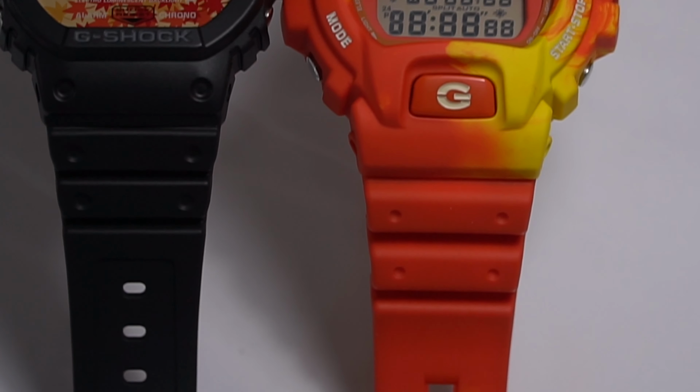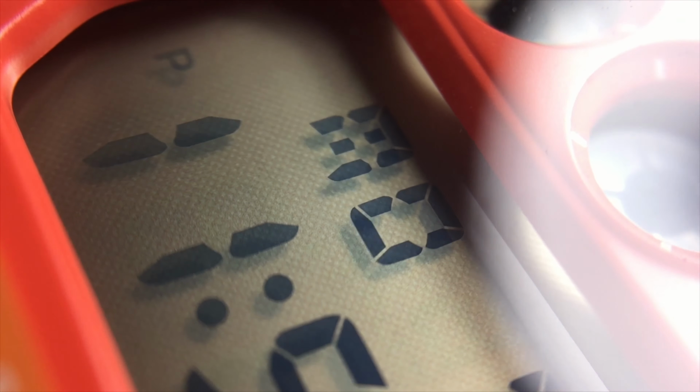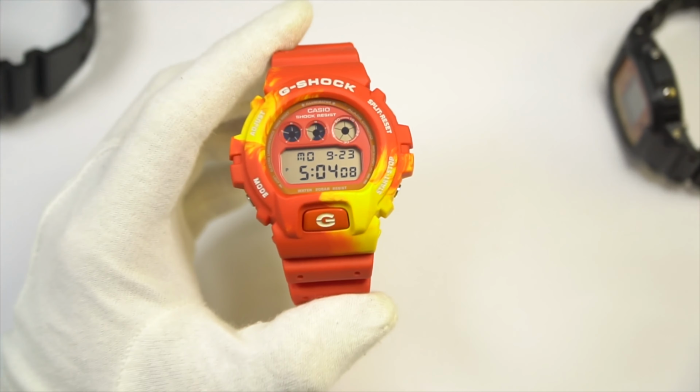So what makes this one different aside from the obvious watch band and bezel? Of course, the faceplate now doesn't come with the autumn leaf pattern. Look at that, it is just plain orange matte finishing, that's it. The display panel though still features a similar orange hue. I'm not sure if you can see it, but it looks much clearer in person, so it looks much better. Let's zoom in there.